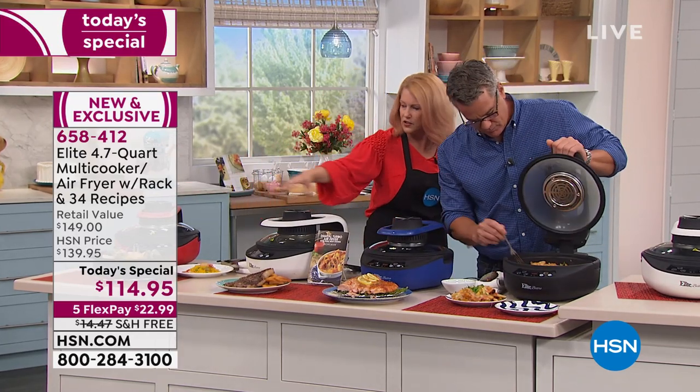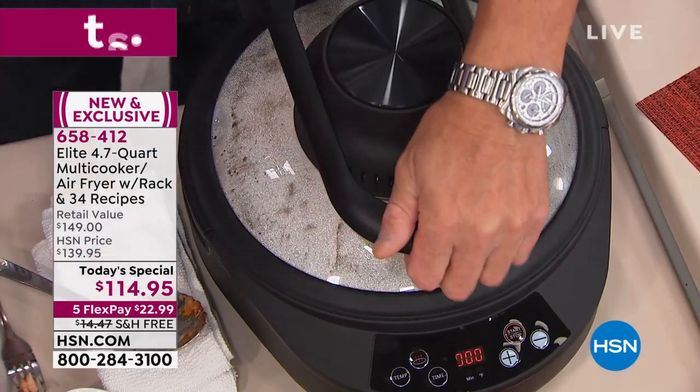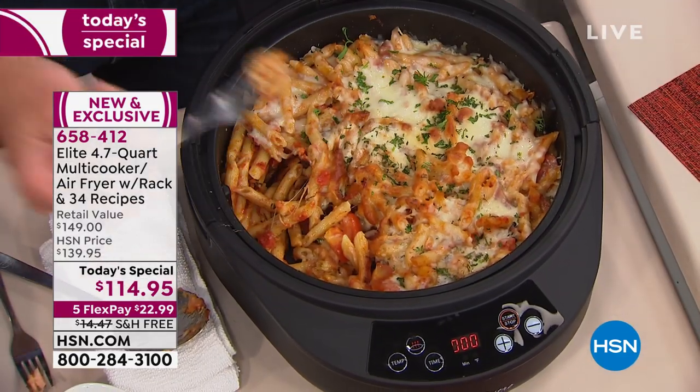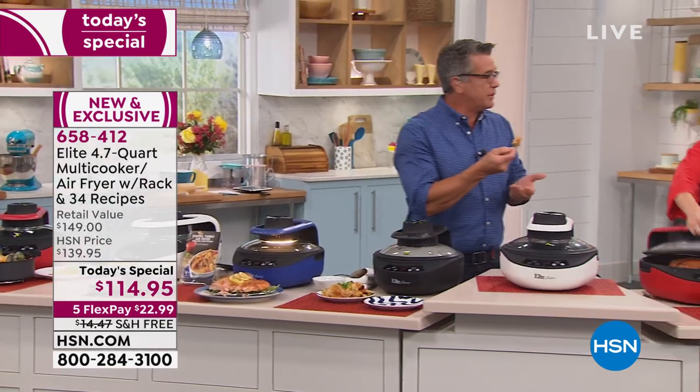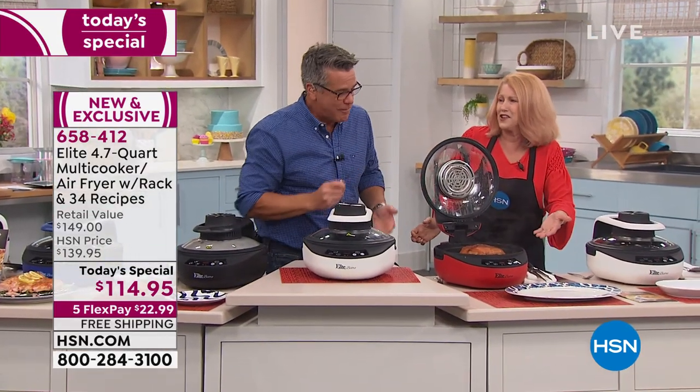Now, we've got our steak. So remember, 35 minutes here, 8 minute steak, 20 minute salmon, 30 minute potluck. I just took a bite of this, too. I'm eating everything. Because everything is delicious. What about this? What is that? It's a turkey breast.